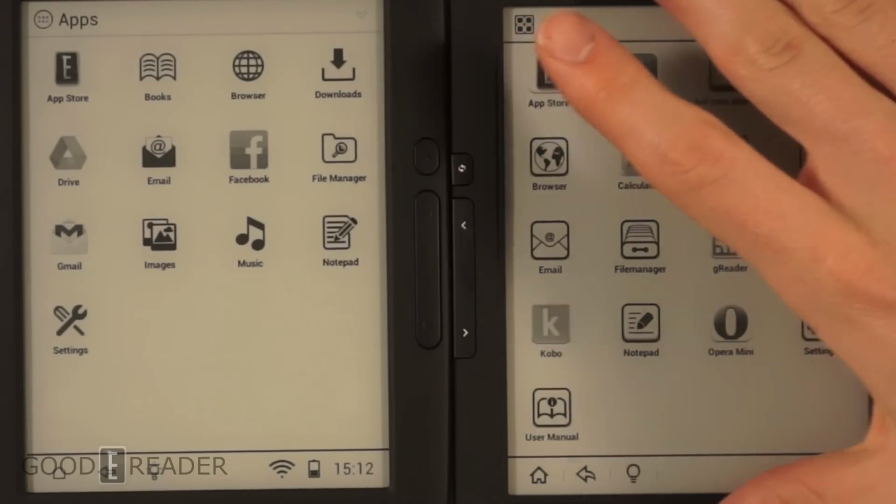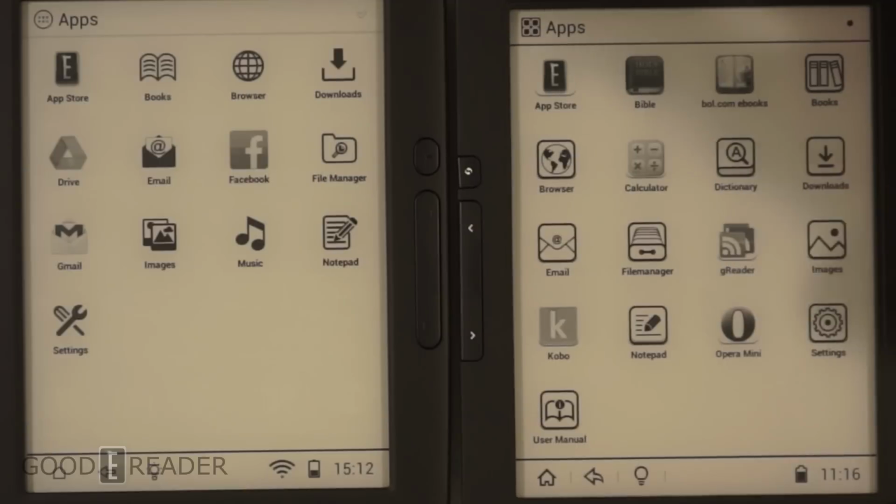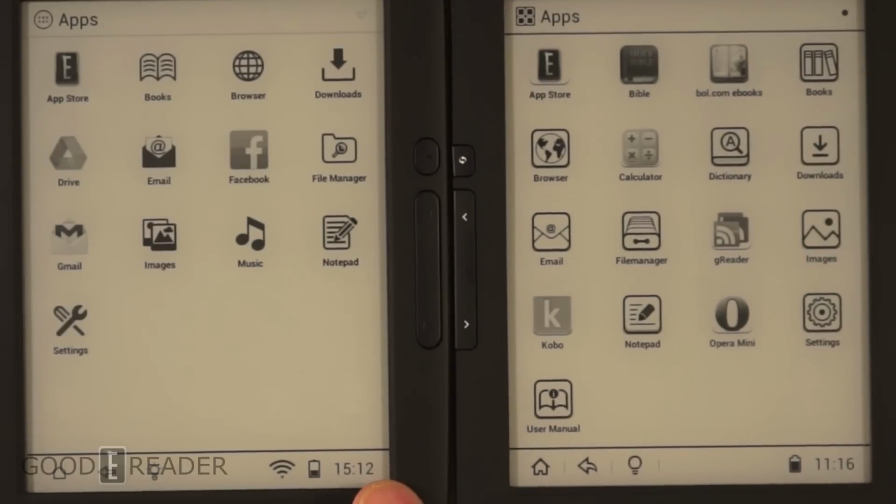Yeah, I think the Icarus is a lot more slick. The buttons go right to the edge. They kind of wrap around a little bit. It just looks a lot more refined, but the Energy System does have a better value with this audio included.